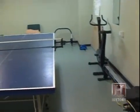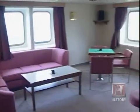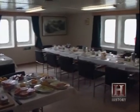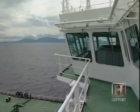To help pass the time, the Harrier is equipped with a gym, a recreation room, a bar, a full kitchen with chefs, a dining facility, and a complete complement of musical instruments. You gotta have a love of the sea. You need an attitude, a certain attitude to do this job. You got to love it. You got to love the job to do it, I suppose.